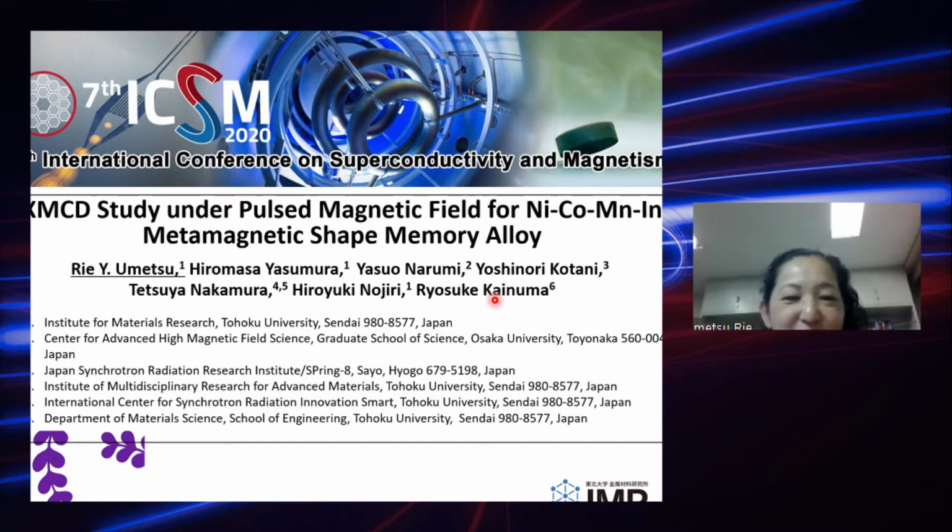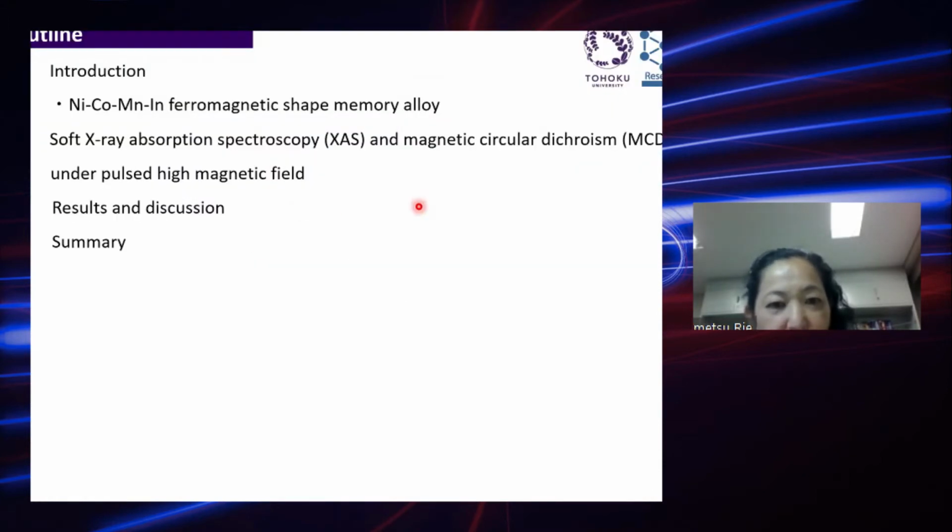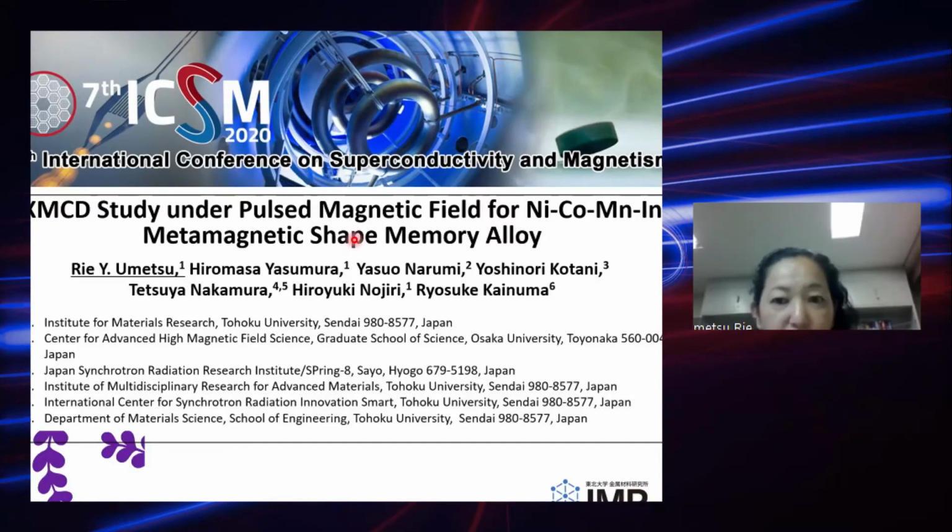The title of my presentation today is XMCD Study in the Pulsed Magnetic Field for Nickel-Cobalt-Manganese-Indium Metamagnetic Shape Memory Alloy. I performed direct observation of the soft X-ray absorption spectroscopy for the magnetic field induced transformation combined with a pulsed magnet. So I would like to show you the obtained experimental results.